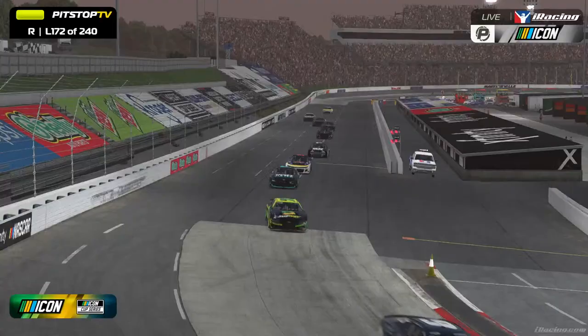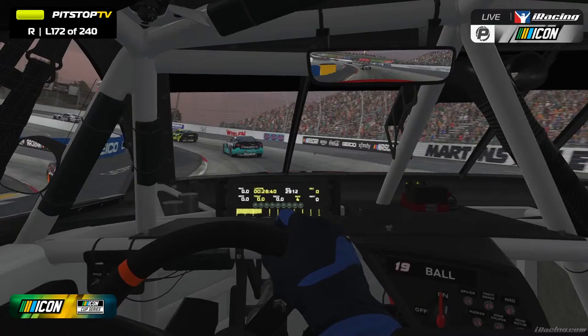Adam Ball escaping what could have been quite nasty incident for him. And he's still got a piece of damage. Yeah, he definitely does. That left front. Is that left front towed in? Looks okay here on the corner, but the real indicator will be after.